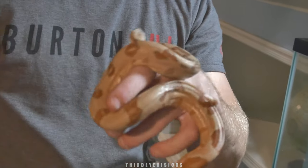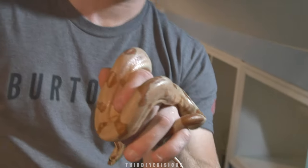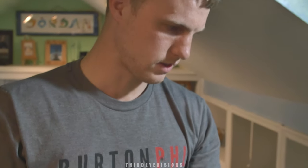She's a Colombian red-tailed boa with a bunch of crazy genes in her. How many pairs of jeans does she have? At least one pair for every day of the week. Wow. That's more pairs than I have. She's got a lot of jeans. That's more than I have in my closet, to be honest.